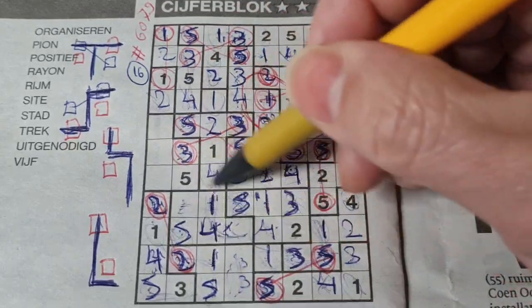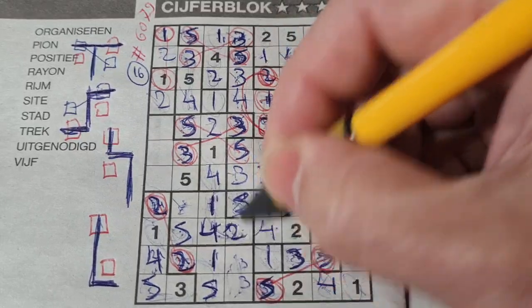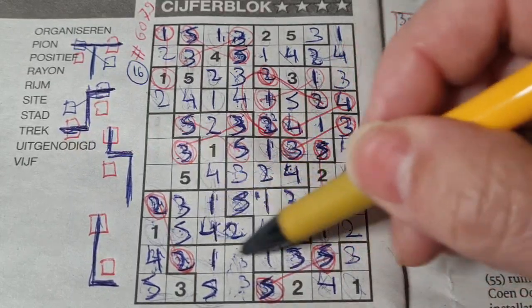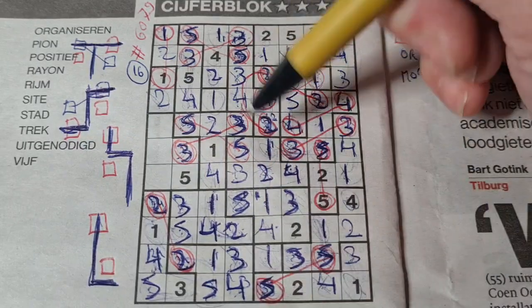2 numbers left in this area for numbers 3 and 2. We have a 2 there, no 2 there. 2 should be here, and 3 goes there. 2 numbers left in this area for numbers 3 and 4. 3 and 4, we have a 4 there, no 4 there. 4 should be here, and a 3 goes there.